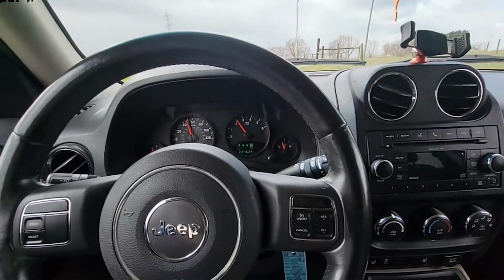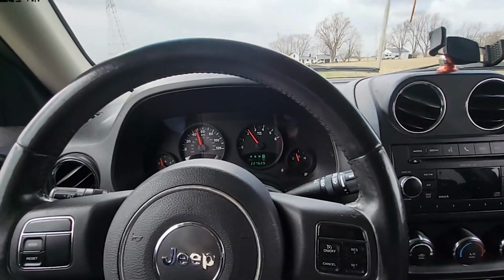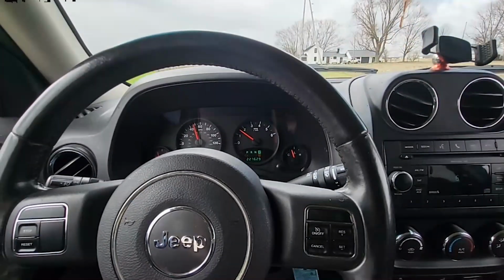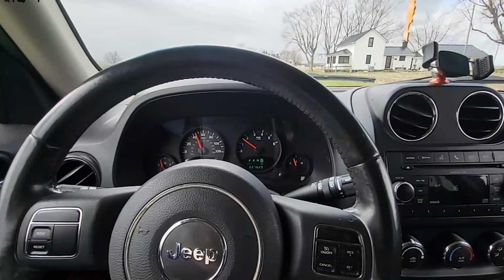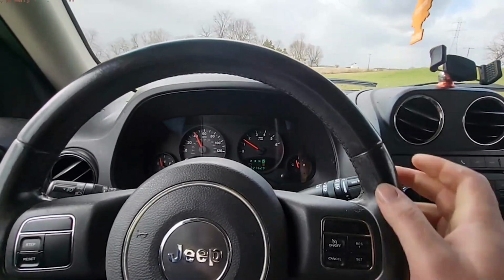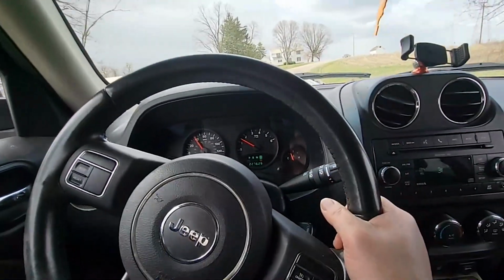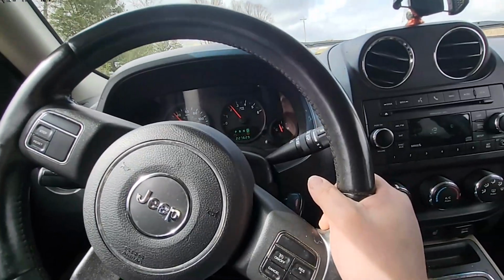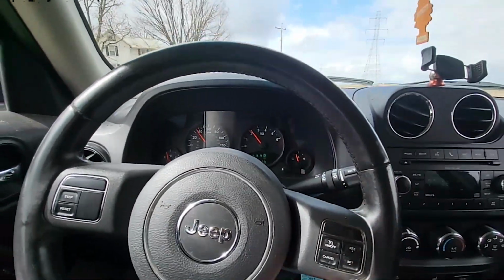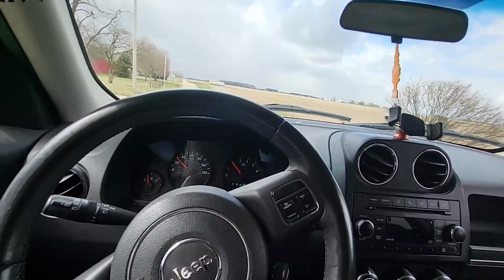It does feel like this is a CVT transmission, so that's something. It's really weird. Woohoo! CVT transmissions have always been weird to me. I seriously don't like them. Because when you accelerate, it just kind of rides at one RPM, and then the speed goes up. It's kind of crazy. But she's got cruise control.